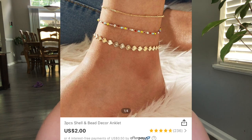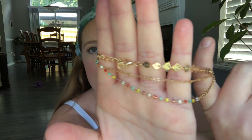So I did buy quite a bit of jewelry from SHEIN. The first thing I got was this 3-pack of ankle bracelets. They retail for $2.16. This is what they look like. One is a shell, one is different colored beads, and then the other is just gold beads. I know this is a really weird angle for me to show y'all, but I really like them. You can wear them all together or you can wear one at a time. Sometimes I'll wear all of them, sometimes I'll wear just a couple of them, but I really like them.